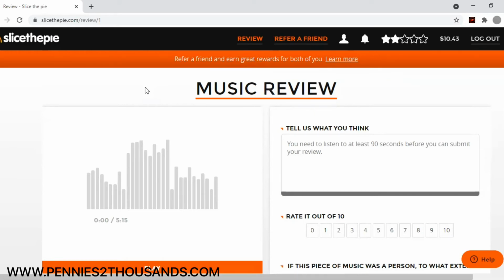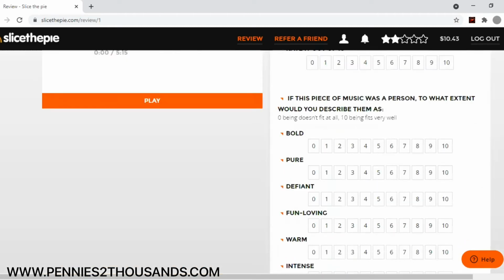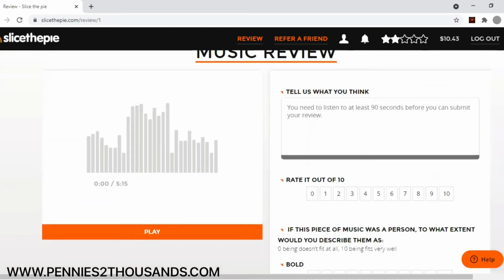Like I said, there's no disqualifications when it comes to this. Just listen to the song for 90 seconds, type in your review, make sure the orange bar is filled, then go back and just continue to rate the songs at the bottom. Like I said, you can cash out at $10. I've been using the site for a very long time. It's one of my favorite sites to use just because sometimes it gives you a break from taking surveys and things like that. I do a lot of surveys.